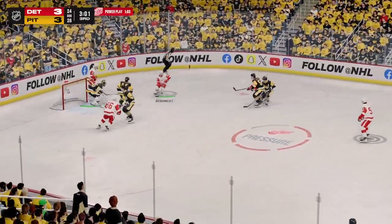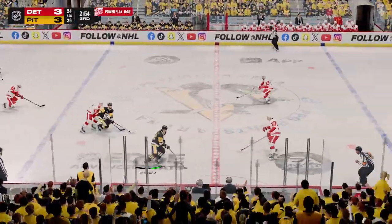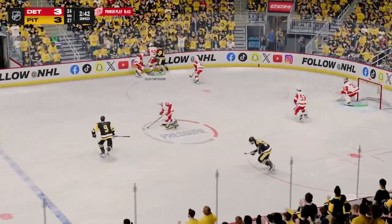Picked up along the boards by DeBrincat. Poked away in the defensive end. Looking to set up offensively. Here's a chance. Oh, he gets a blocker on it. What a stop by Husso.